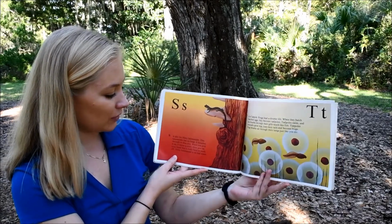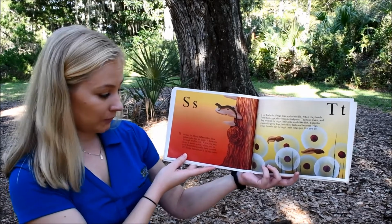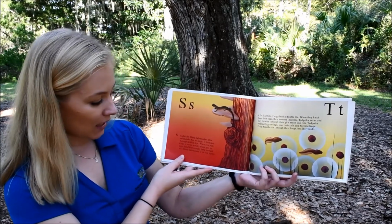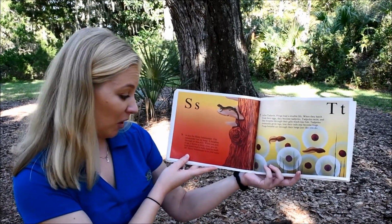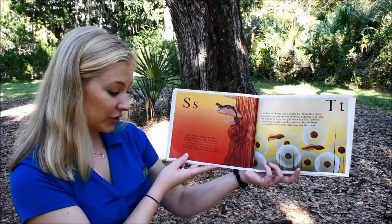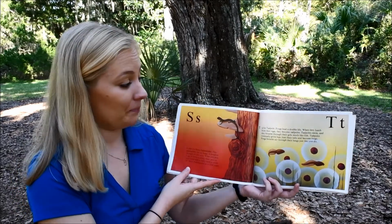S is also for Slimy Salamander. This salamander has no lungs. It breathes through its thin skin. When you pick it up, it leaves a sticky, slimy goo on your hand that is really hard to wash off. Slimy Salamander is its real name.